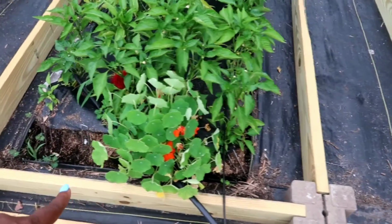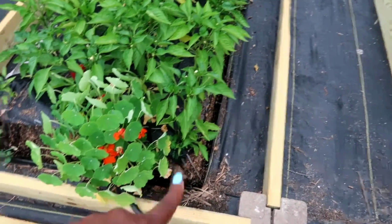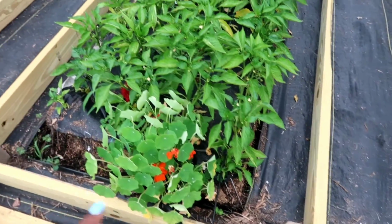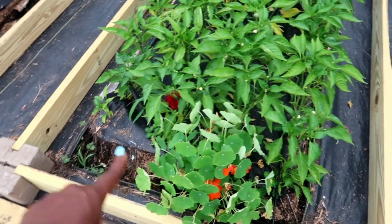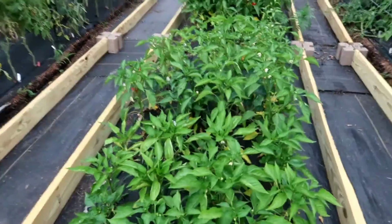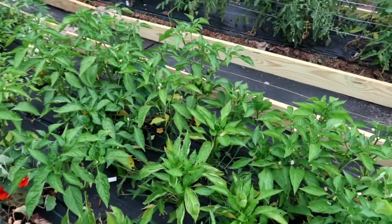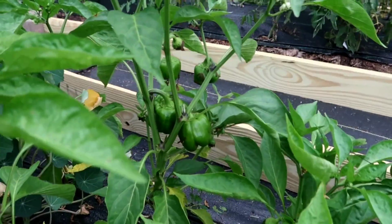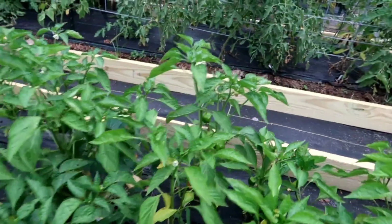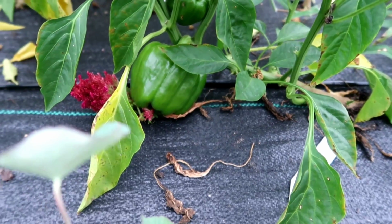You can see where this bed used to be 3x15, because you can see where we pulled up the old bed, and we do have to fill in through here. But this is my sweet pepper bed. I do have some nasturtiums that I planted at the side here, but I think I have 80 sweet pepper plants in here, and they are looking really, really good. I am having some peppers growing in here. That's probably the biggest pepper that I have right now.